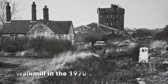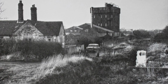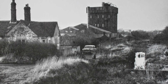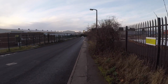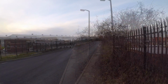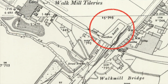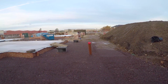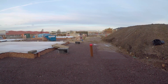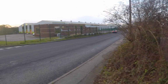And right here on Mill Lane there was Walkmill Bridge. This end of Vine Lane now stands directly on top of the line of the old Hatherton branch. And it will be about here that to the right there was the Walkmill Basin. And on the other side, the much more extensive Hawkins Basin.